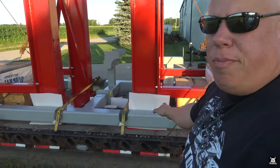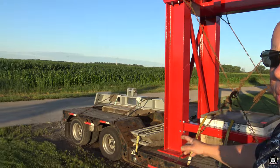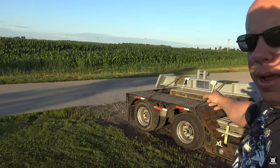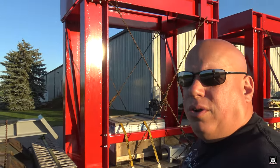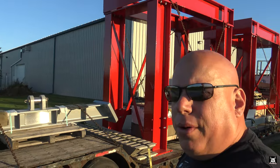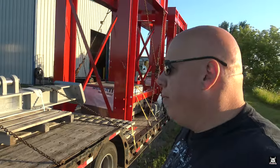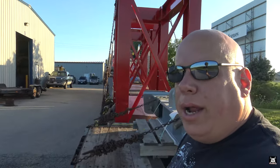Different odd and end pieces, parts that fit on the trailer. And then, of course, this lifting beam on the back. And that's what we got. It ain't that tall. It's just under 13 foot tall. It looks taller than it is, but we measured it when we loaded it. So we're good to go there.